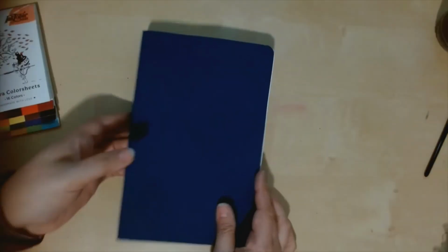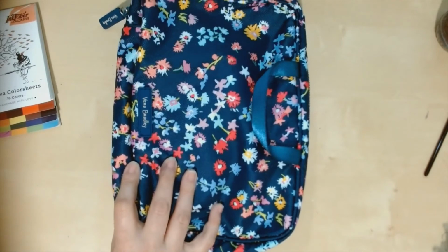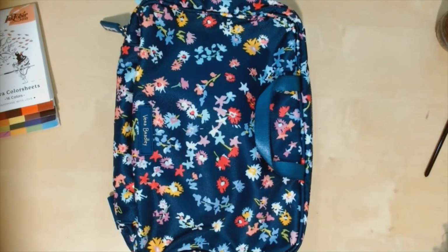But yeah, I'm really enjoying doing everything in this book, and I'm really glad that I bought this little pouch. It's made my Inktober rush a lot better.